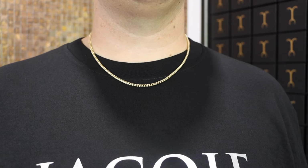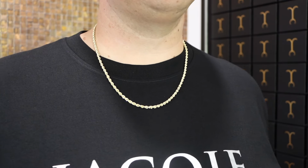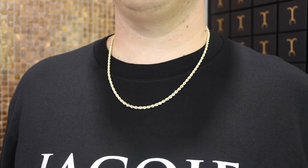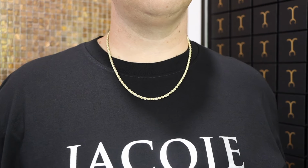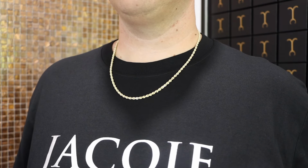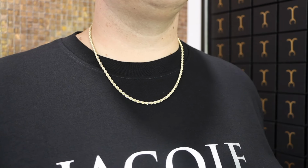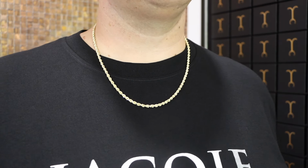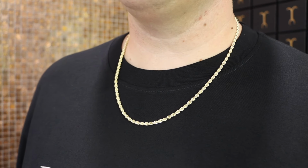Now, let me elaborate on that. On my neck, I've got the 4mm 22 inch rope. Now you see it drop a little bit lower. And for me, I've always preached this: the 2-chain setup is great and effective. If you want the overall look, by going with the 22 inch, you have more gold going down your chest, or covering your chest, I should say, so it appears like you've got more going on, just as a solitaire look overall.